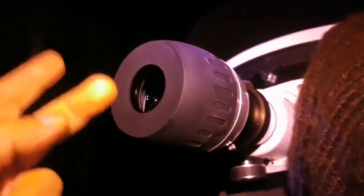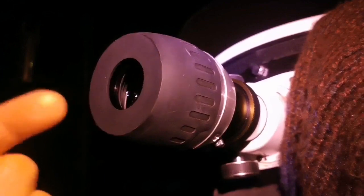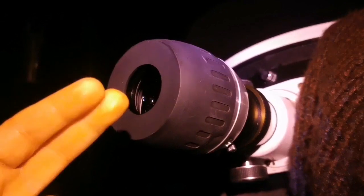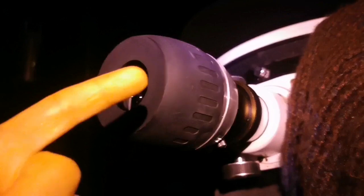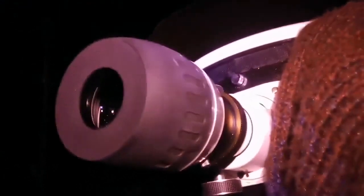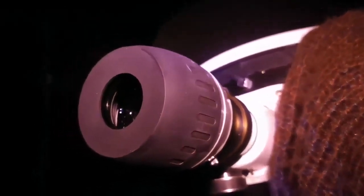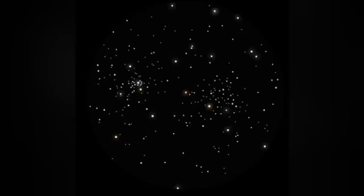APM 20. I was thinking, should I say the Maxvision 24mm? Anyway, Maxvision 20mm is also a little bit better or similar to the Ethos 21, which comes last on this target. I'm surprised by that. Many people said that the Nagler 31 is a good eyepiece. It's probably the best eyepiece in this band of field of view and magnification on these extended, big targets.